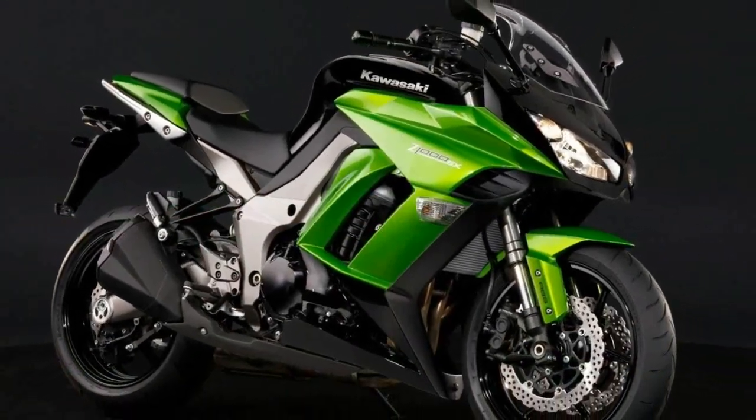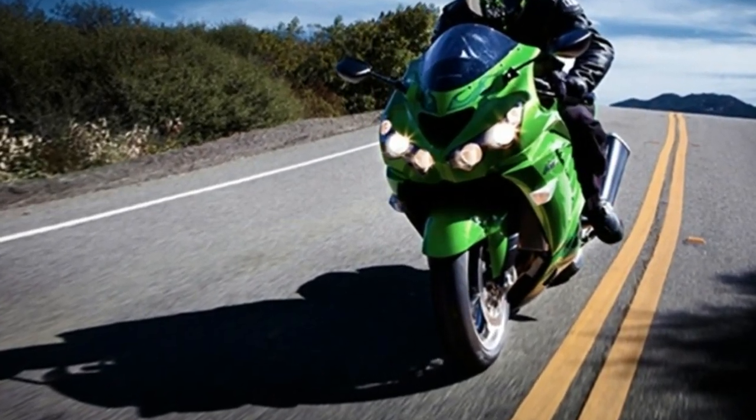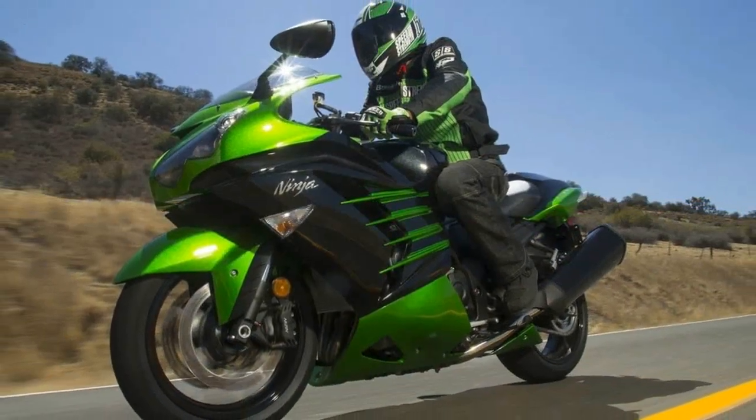The two-stroke H1 Mach 3 and four-stroke Z1 shocked us with their amazing performance back in the day, and Kawasaki has done it again with this elegant green monster.